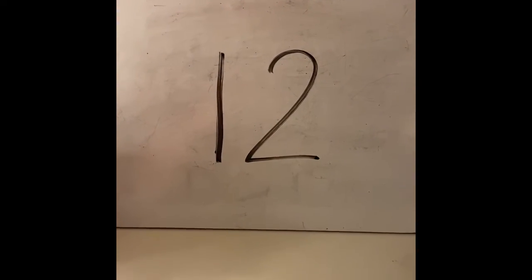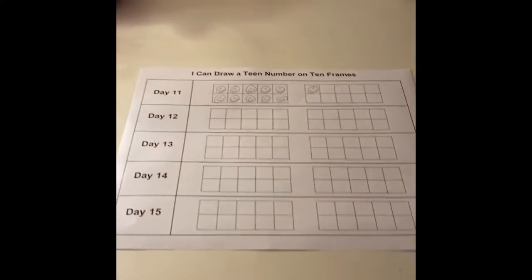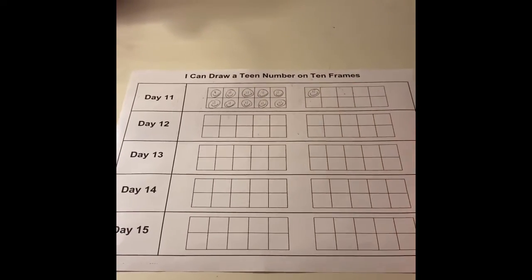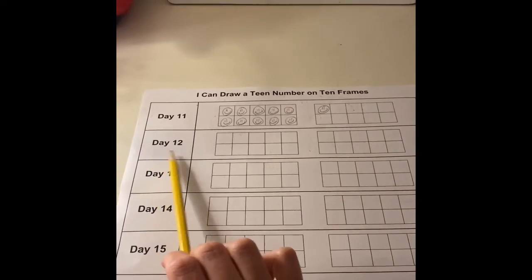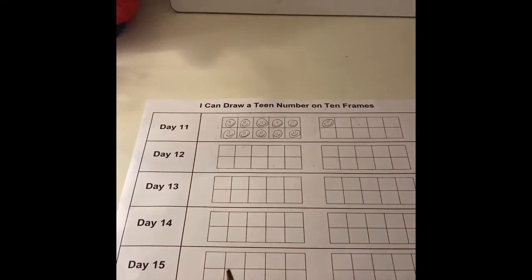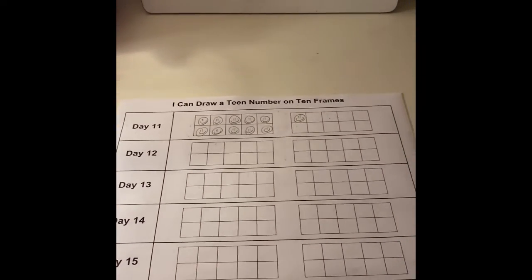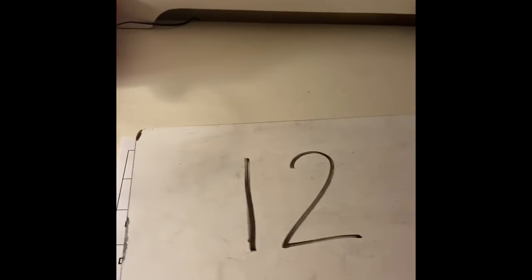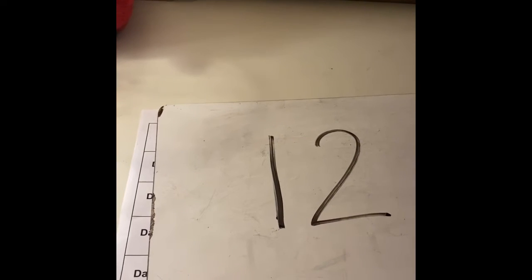All right, remember we're working on the number 12. We're going to do this paper now. Yesterday we drew 11 smiley faces. Today, where it says day 12, they want us to draw 12 triangles. Now, for those of you who haven't drawn a triangle before, because we haven't actually learned about shapes yet, let me just show you really quickly.